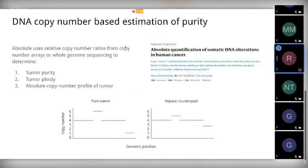So what ABSOLUTE does is it uses the relative copy number ratios from copy number arrays or whole genome sequencing to determine tumor purity, tumor ploidy, as well as, an added bonus, it gives you the absolute copy number profile of tumors. So typically these data sets that we get for copy number are represented in ratios. ABSOLUTE converts them into absolute copies.